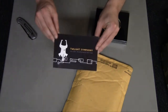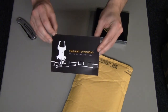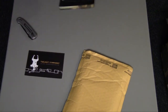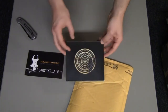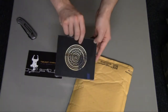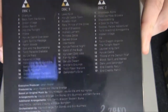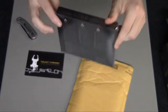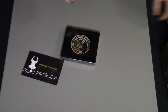And then the back here, Twilight Symphony with the Fused Shadows symbol. Let's see if I can get it good there. So it's just a really cool little promotional card, so I'll definitely be keeping that. And so here's the actual CDs themselves, I guess you could say. So you have the symbol of the Mirror of Twilight, and a track list on the back. If I can get it closer, you can kind of see the track list. And I really like what they did with the Triforce symbols up there too. So let's unpackage this bad boy. Get that out of the way.